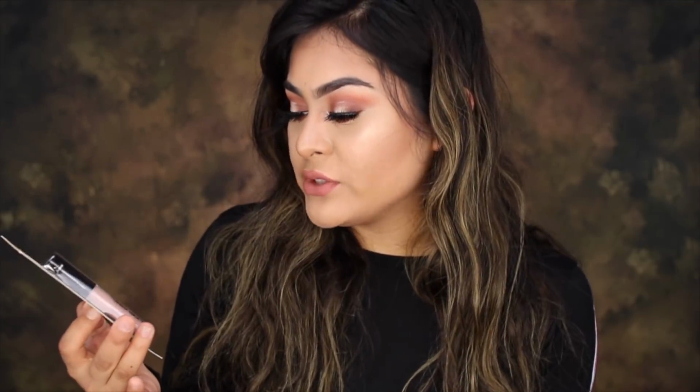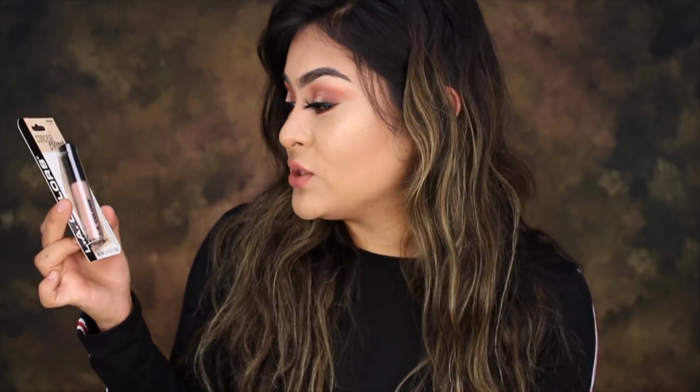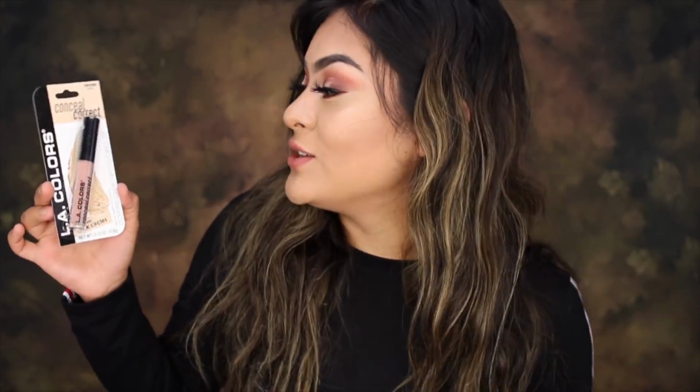Then I got this, which I'm so excited for also. It's LA Colors Conceal Correct. This one is in peach and it's a concern for dark circles. So this is to cover up my dark circles. I really want to try it out because LA Colors is actually not that bad. It's pretty affordable, but I have tried some products of them that I really do like, so I really want to test this out if it really works for dark circles. Lately I haven't been getting much sleep, so I can definitely use that underneath my eye area. So we're gonna test it out and see if it really works.